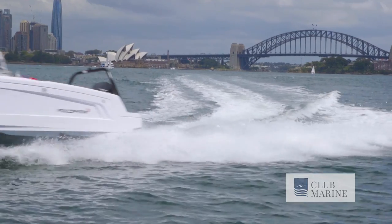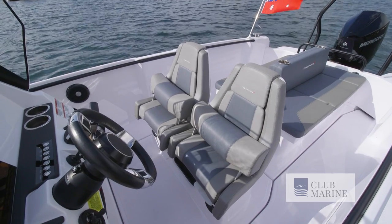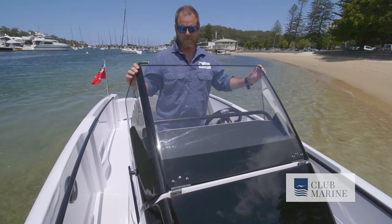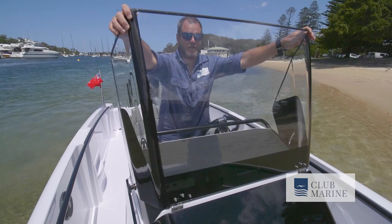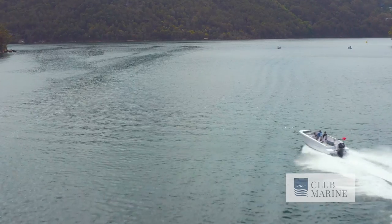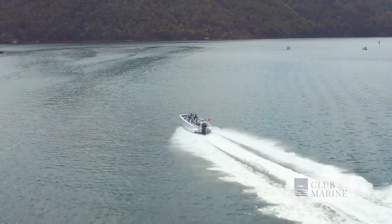The helm position is very comfortable. I'm sitting on a bolster at the moment, got my feet up on a footrest, and I can brace myself here very comfortably. If I wanted to stand up and drive, I can actually tilt the windscreen up so it gives me more protection. But at the moment, in these conditions, this is the perfect spot for me.